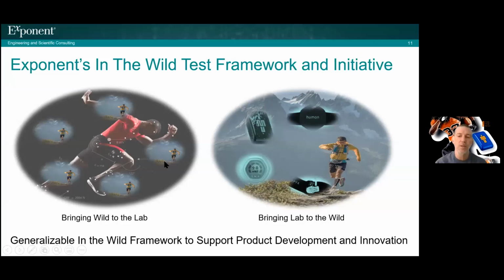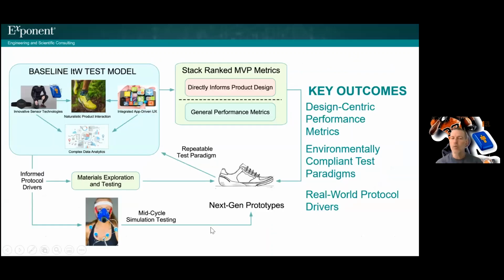And so we focus our efforts on the right hand side, where we use this in the wild model to really support, through a generalizable framework, all sorts of products, all sorts of performance outcomes, and all sorts of different groups, whether they be athletes, soldiers, clinicians, or otherwise. So this is our overall framework, and I wanted to just talk about this briefly because I don't want to get bogged down in the weeds with this.